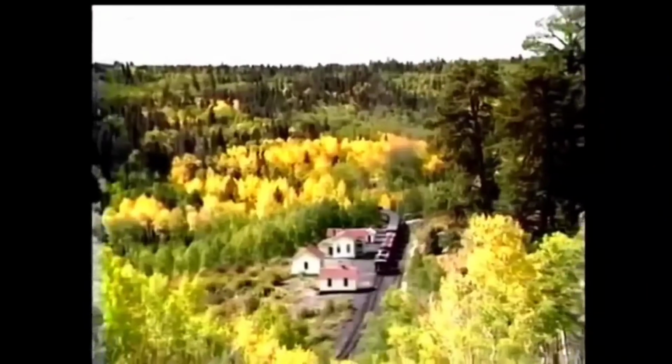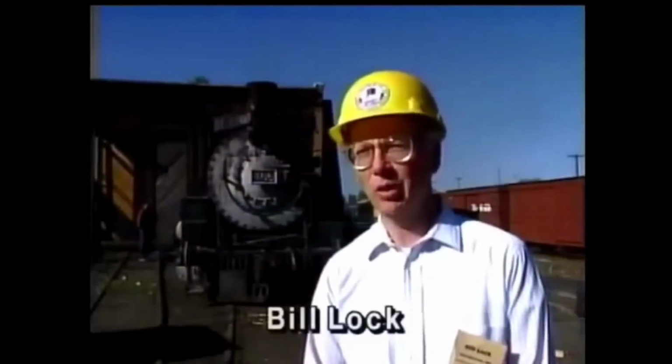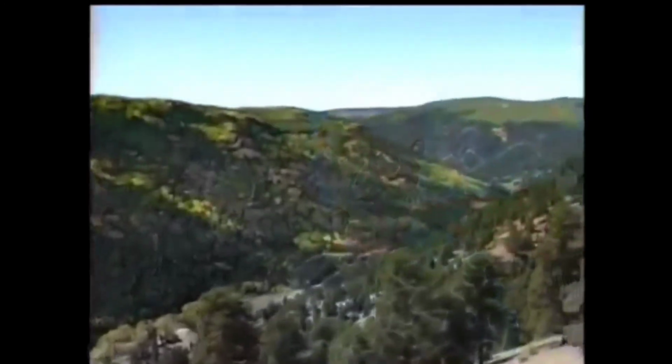Well, the Cumbres and Toltec is 64 miles long. And of those 64 miles, it's almost split equally between the two states of Colorado and New Mexico. It's interesting that when you depart Antonito, Colorado, you spend more railroad miles in New Mexico. You depart Chama, New Mexico, and you spend more railroad miles in Colorado. And you meet in Colorado. So it's just intertwined between the two states. And so it was a natural for the states of Colorado and New Mexico to buy this railroad.